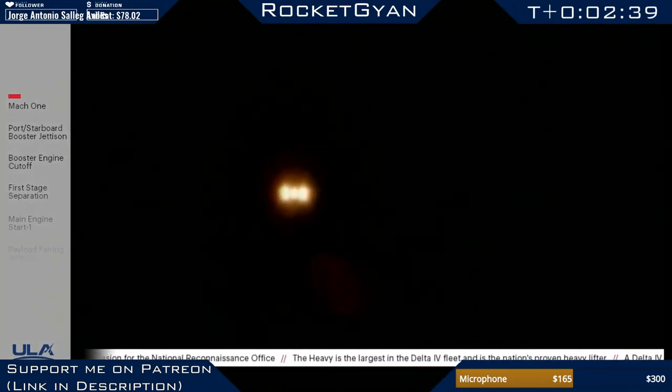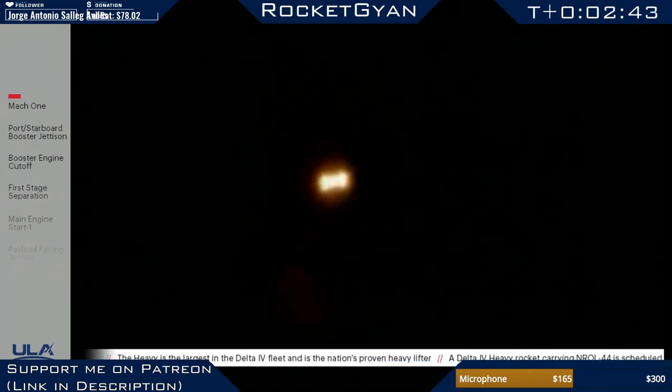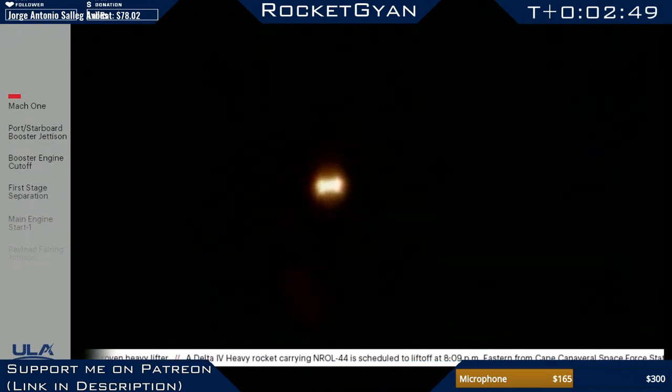Now 2 minutes 37 seconds into flight, approximately 3 minutes remaining in boost phase of flight. And the Delta IV rocket now weighs just one half of what it did at liftoff, burning propellant at a rate of almost 5,000 pounds per second. Wow.